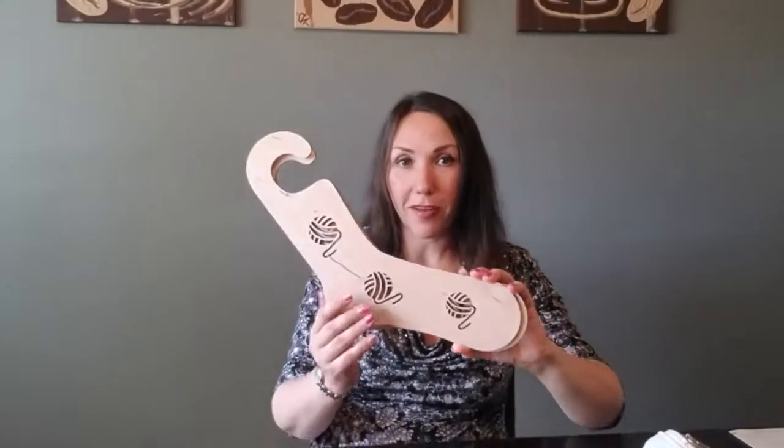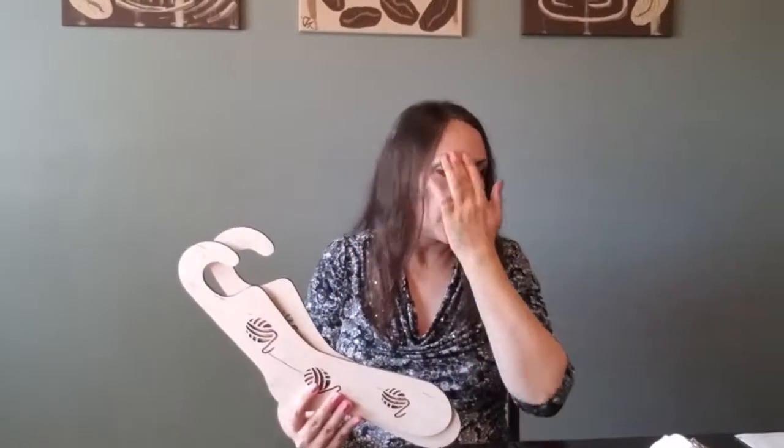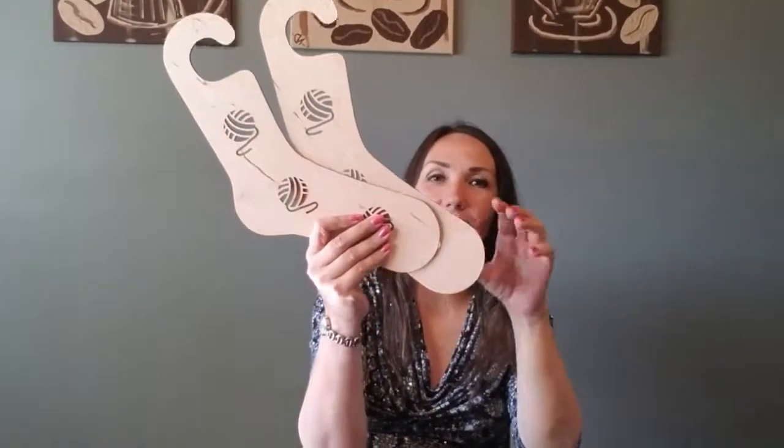And also I would like to show you what I bought last month. I was really dreaming about sock blockers. I'm new to sock knitting, and this pair of socks is only my third pair of socks, but I wanted to buy sock blockers so that I can block my socks and show them on my YouTube videos like a beautiful spread out sock.